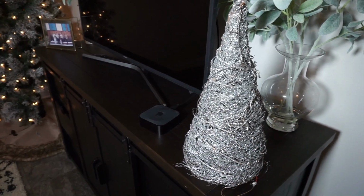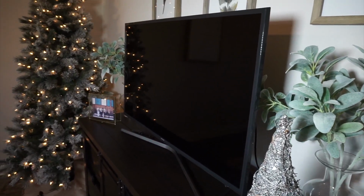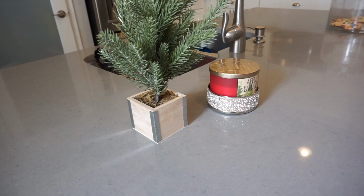The main part of my house is the main living area. Okay, and I'm sorry for how shaky the video is. I did film this by myself and it was a little bit on the difficult side. So here is my main living space. This is where the kitchen, the eating, and the living room is.